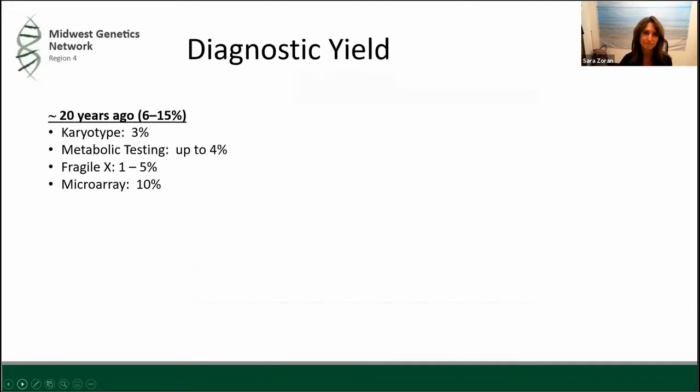Next slide, please. The second point from Mimi's presentation that I wanted to expand on was the diagnostic yield. And so, one question is, what is the diagnostic yield when performing genetic testing for children with intellectual disability or developmental delay or autism? And the short answer is that it is ever increasing.